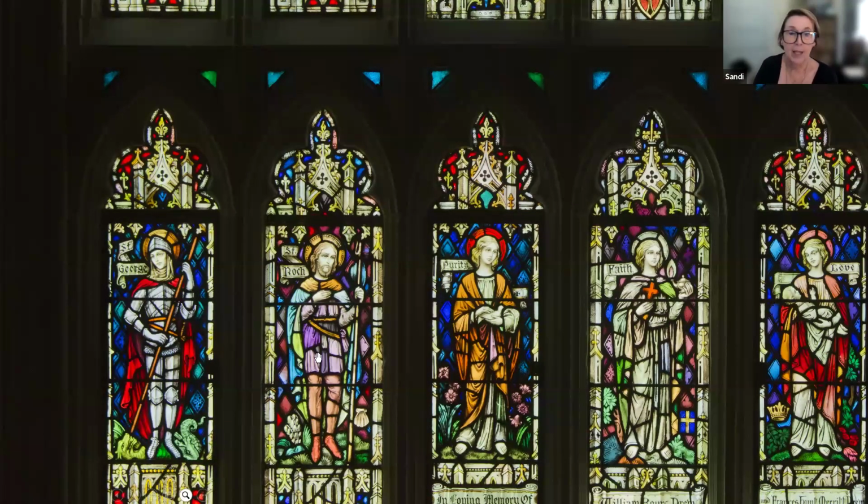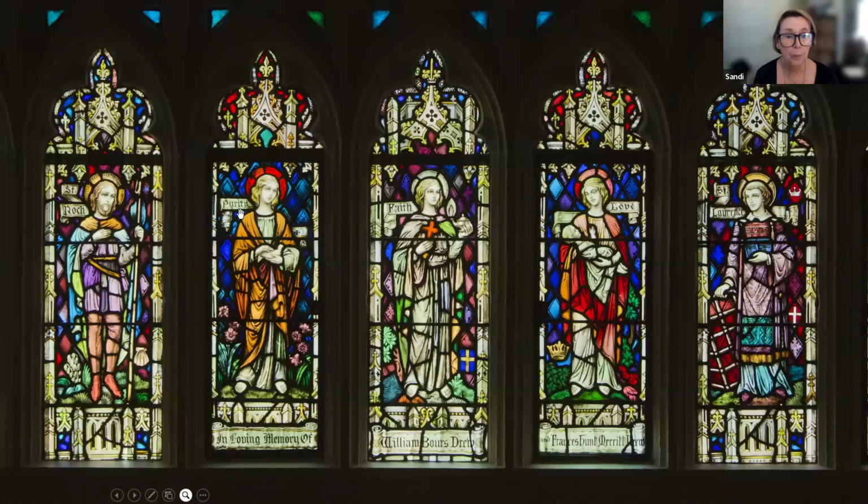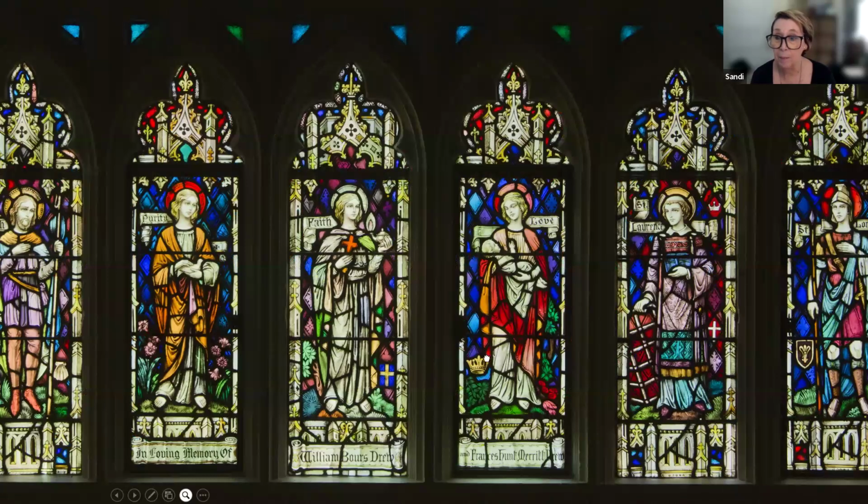I knew nothing about St. Roch, so I looked him up, and he was a saint for pilgrims that were doing pilgrimages in the Middle Ages. Then in the center, you see purity, holding the dove, faith, the cross, and the candle. Okay, I'm sorry, the urn. Love, represented with a mother with a baby.